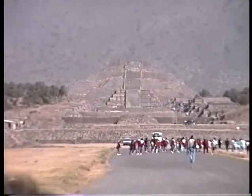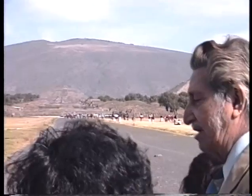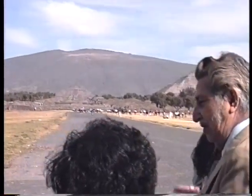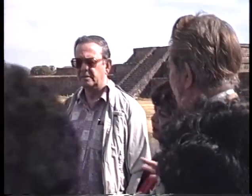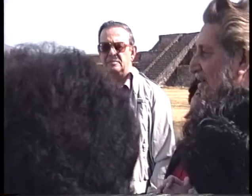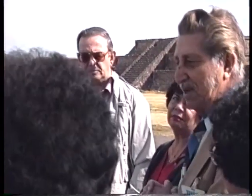According to the professors, this city was built about 300 or 500 years before Christ. So don't confuse it with the Aztecs. The Aztecs have nothing to do with this. The Aztecs showed up around the 14th century, but this was 500 years before Christ. They figured out it was probably one of the largest cities in the world at that time, because they found about 200,000 people living in this city, living off agriculture and hunting.